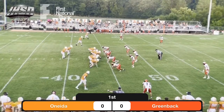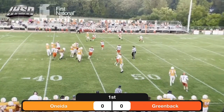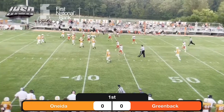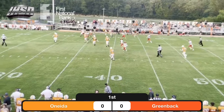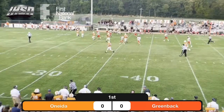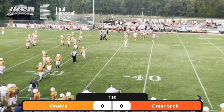For 2nd down and 19, Indians will snap it from their 44. Rector pumps, now fires in the air. It's going to be picked off by Greenback at the 45, at the 50, down to the 45, to the 40. Flag, I think, came in as the Cherokees are knocked out of bounds at the Oneida 30-yard line, but that one sailed on the quarterback, and it's intercepted by the Cherokees. And now it's going to be 1st and 10 for Greenback at the Oneida 31.